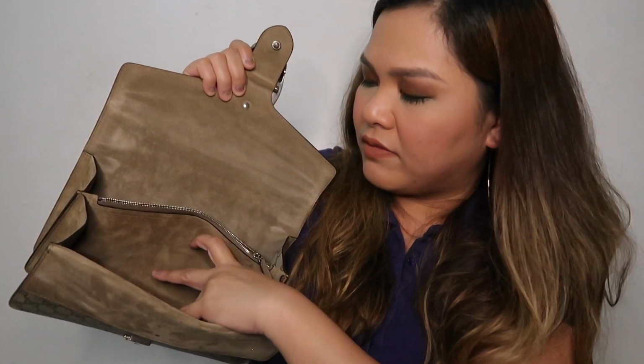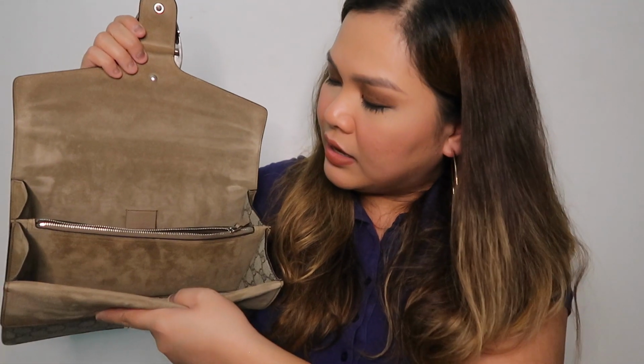But so far, after 1 year, wala pa naman siyang stains whatsoever. But then again, medyo maingat nga ako when I'm using this. Actually, dapat lahat talaga ng luxury bags din, medyo maingat yung gamit ninyo. Kasi syempre, mahal siya. And of course, para you can sell it pa at a good price, kung hindi mo na siya type at gusto mong bumili ng bago and you wanna let go of some bags. Malinis pa naman siya and okay pa naman siya.